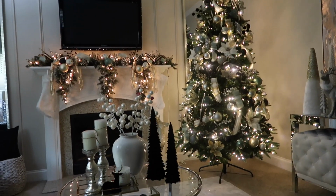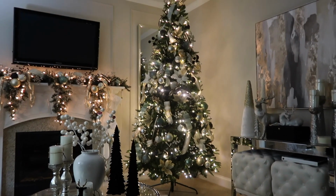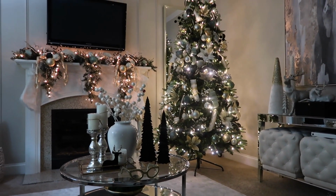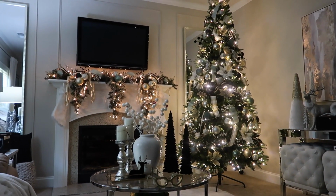The mantle is done, guys. It looks so good. Christmas in the living room, well, in the family room, is officially set up. The mantle is done. I just finished the mantle and I'm so tired.